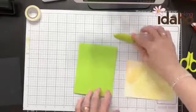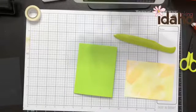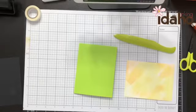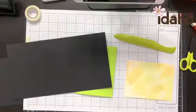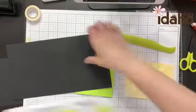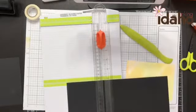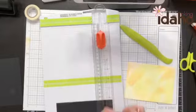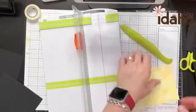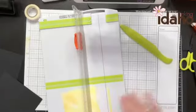Okay. Hang on, guys. I'm going to get another piece of black. Okay. So I'm trimming this down to be 1/8 inch smaller than a card size. All right. So I'm going to make this one 4 1/4 by 5 1/4. And now I want to use the bear. And I'm going to cut this one down to 3 3/4 by 5.